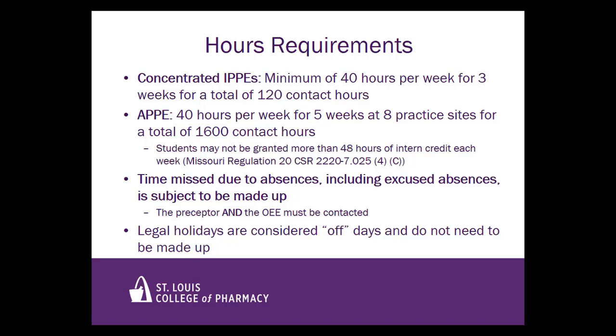Time missed due to absences, including excused absences, is subject to being made up. If the student is ill or has an emergency, the preceptor and the Office of Experiential Education must be contacted as early as possible on the day in question. Excused absences include and are limited to medical illness, personal or family emergencies, holidays, and professional meetings or seminars. Excused absences are not granted for primarily social, family, or work-related activities. Missed days not due to emergency or illness must be discussed with the preceptor and approved in advance.